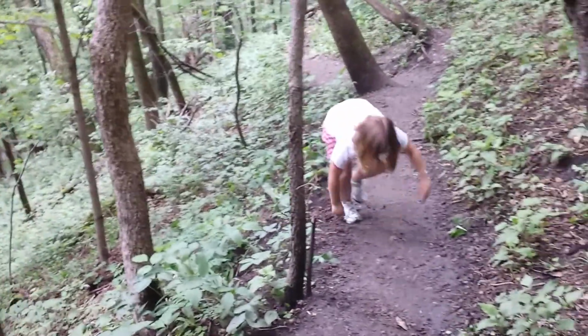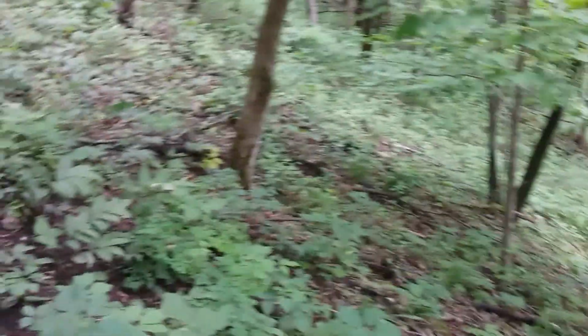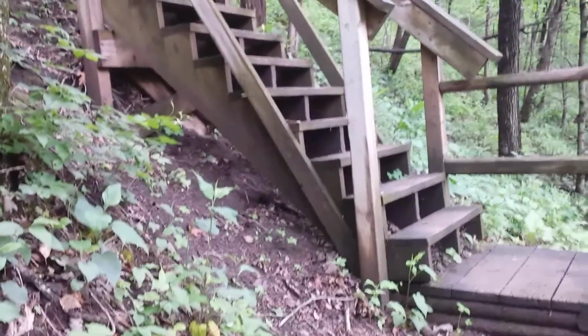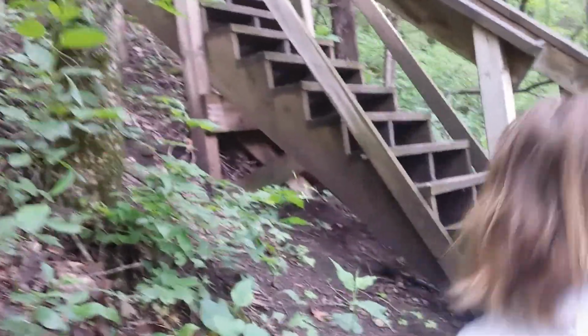Falling down the cliff. What are you doing, kid? I just slipped. You've got to be more careful. This isn't even a dangerous part. Aha, here's where it gets steep. Okay, well here's where the stairs start getting a little bit steeper.